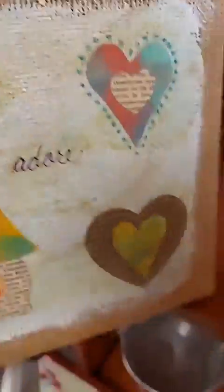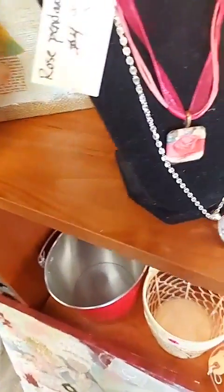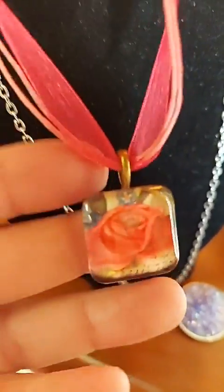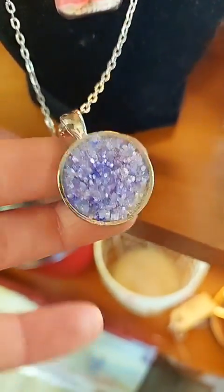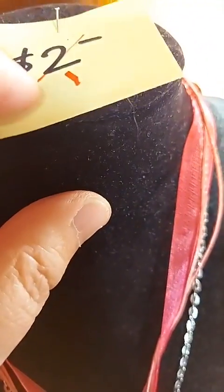We have our Adore burlap canvas, and this has been marked down to $1. We have a couple other necklaces. I have the rose pendant, and that is now $2. And I also have this faux druzy, and that is now marked down to $3. And I also have two of these necklace stands, and those are now $1 each.